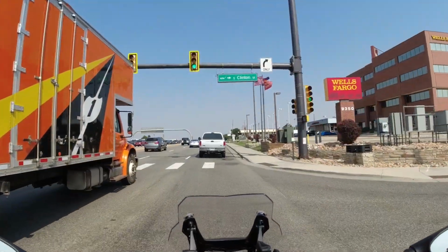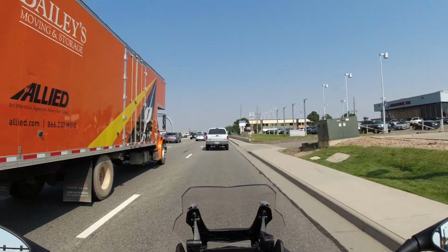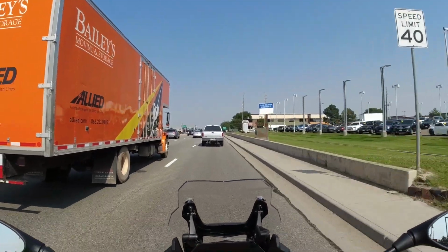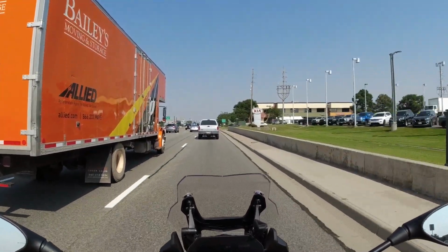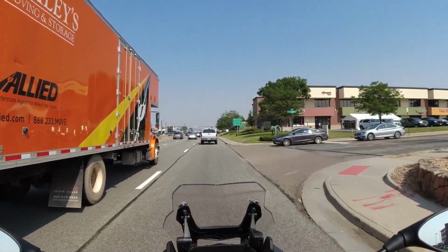So geared really super low. Like you could really take this in the dirt and go really slow, like over a bunch of rocks and gravel and stuff. Seems like it's really geared for off-road. Really stable on the streets though.